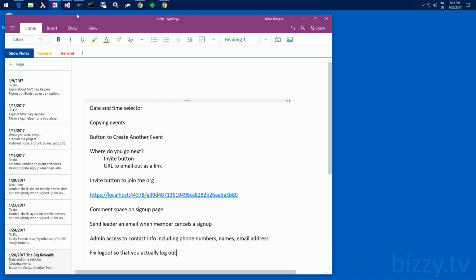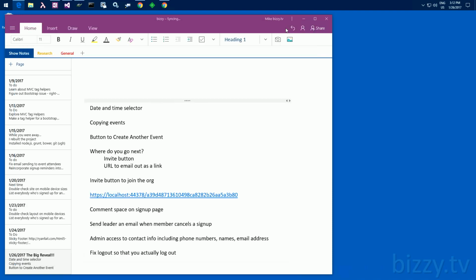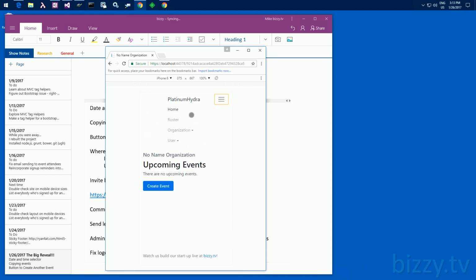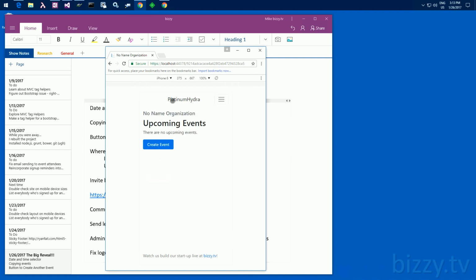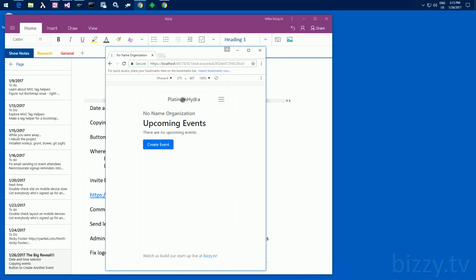Okay. Oops, it's one of those Chrome icons at the top. Yep. Yeah, you can go into one of those. Those are just test. Is there one that has an event in it? I think so. You can just click Platinum Hydra to go home at the top. I guess I shouldn't have told you that. Well, it's not doing anything. I did click it. Okay, so you need a, okay, so.